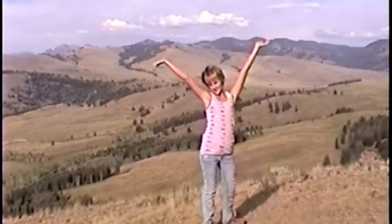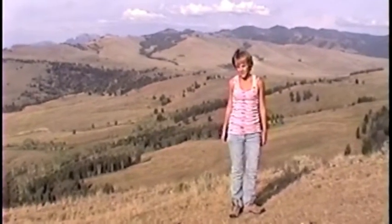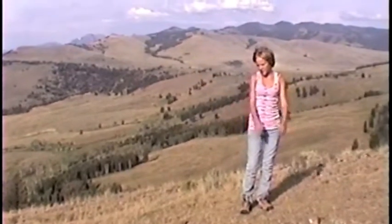Katie and I hiked up to the top of this mountain. Well, we made it. Yeah. We didn't get stampeded by a buffalo. Petrified trees. Heard an antelope.